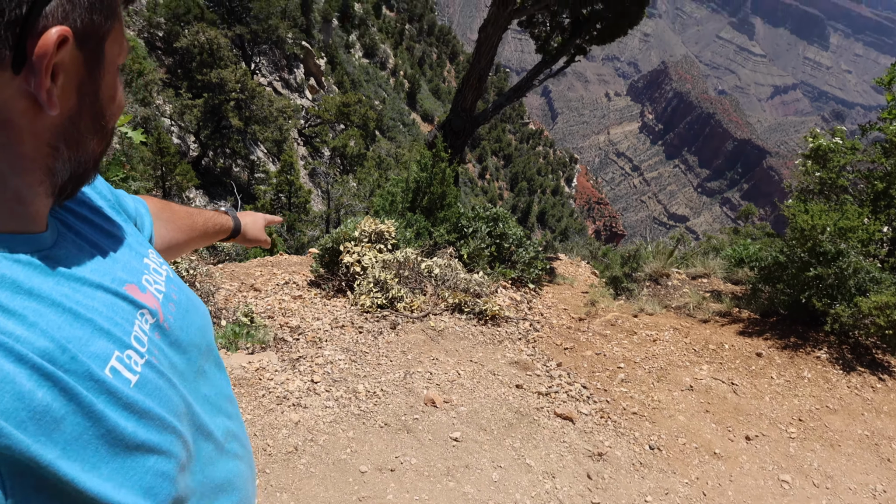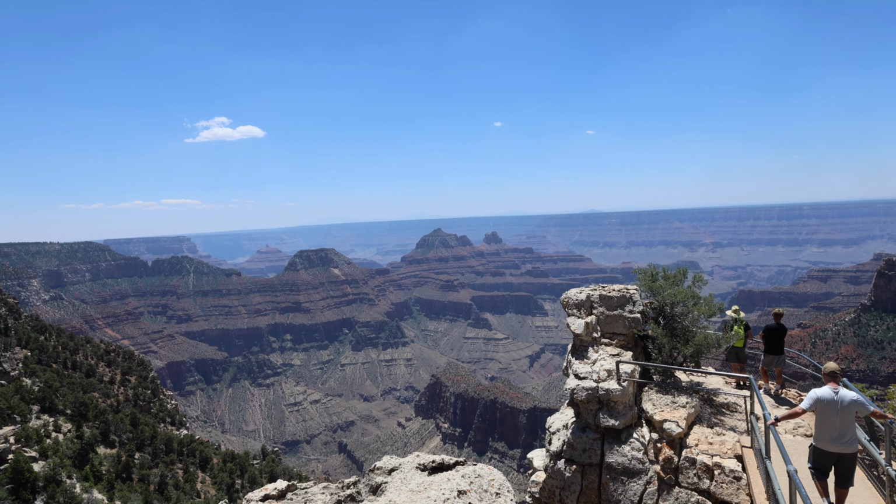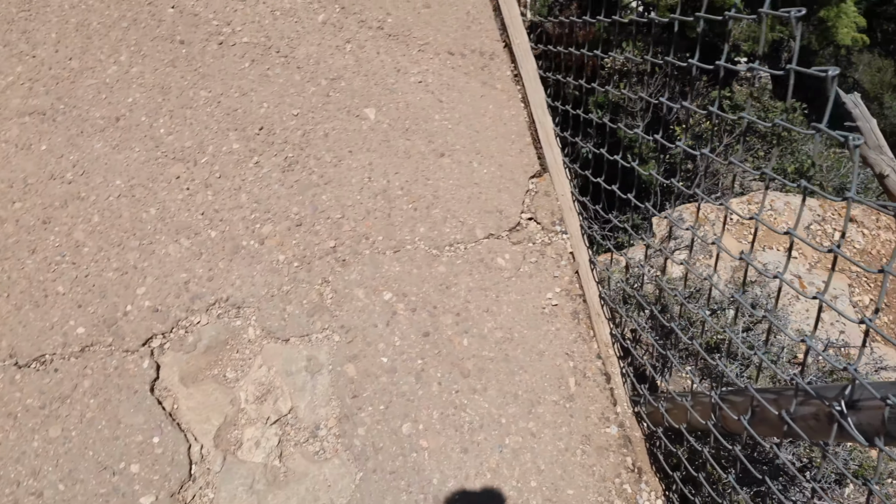This is our trail. Yeah, there's no guardrail. Look at that. Don't walk off the trail. That's concerning.